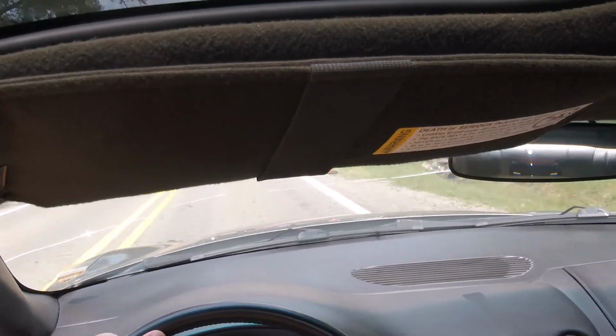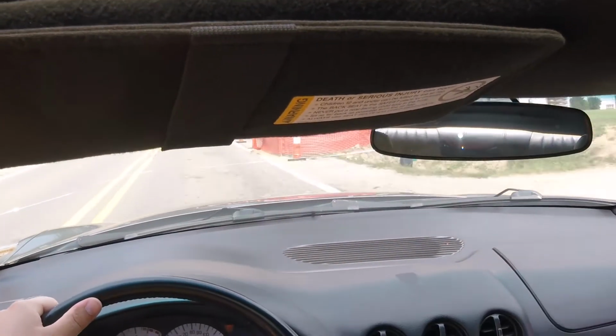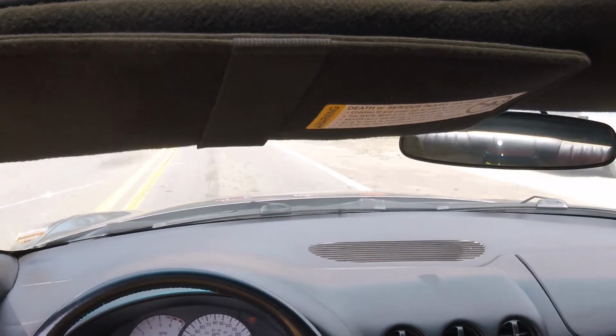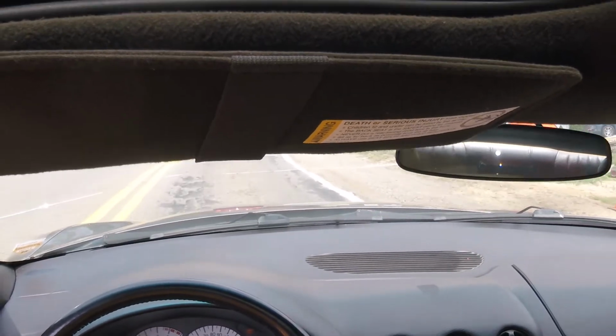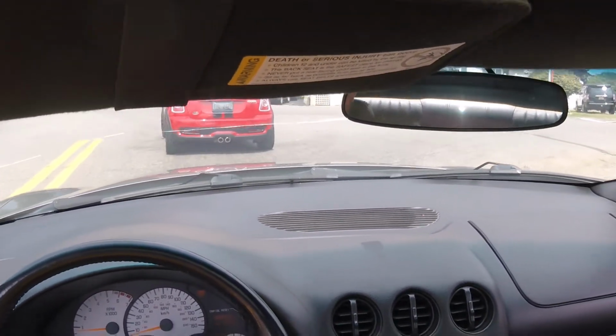What I've always disliked about F-bodies is how on bumps they just bounce all around. The newer cars don't do that. It's kind of nice. There's very few things that I prefer about newer cars versus older ones, but that's definitely one of them. Independent rear suspension is quite nice.